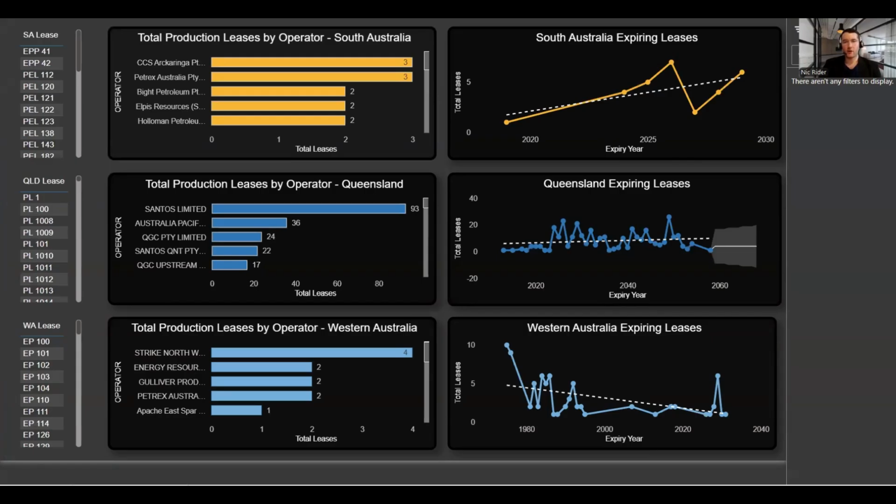At a national level, the alignment of lease expiries across states means 2025 to 2030 will be a defining window for petroleum investment policy in Australia. Decisions made in this period, whether to renew, regulate, or redirect capital, will shape not just state revenue, but also Australia's positioning in global energy markets.